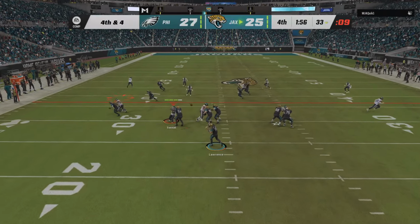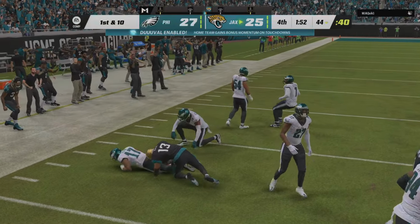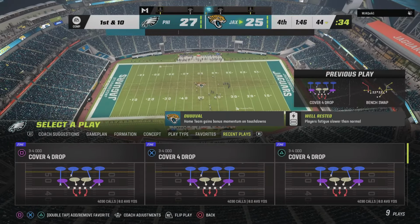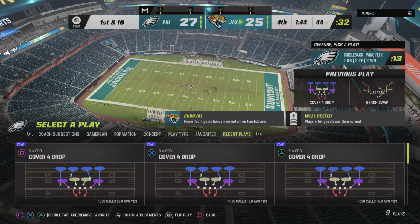Here we go, gotta have it, Lawrence, and able to find Kirk, complete, and he is going to have the Jaguars first down as they wind up with a gain of 11 there on fourth down. 11 yards on the pickup, and it's good enough for a Jacksonville first.